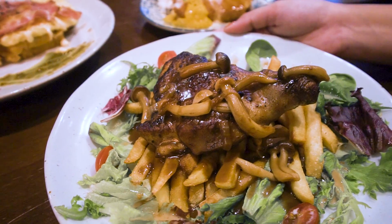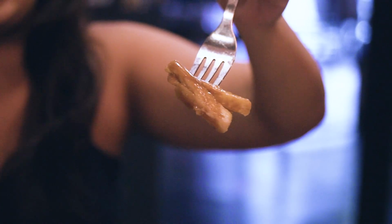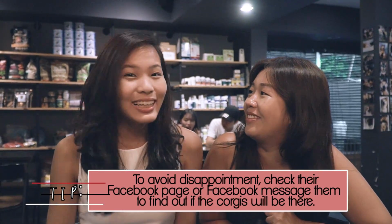And the chicken skin is slightly charred, which gives it a very aromatic flavor. And you see the fries, they're soaked with the mushroom sauce, which I really like. It's like a crispy mashed potato. But one thing though, the chicken is not as tender as I would like it to be. And now that we're so full, should we go play with the dogs? Let's go.